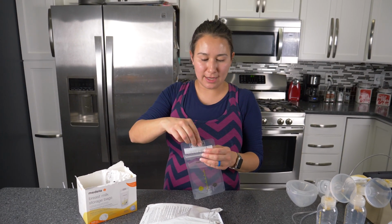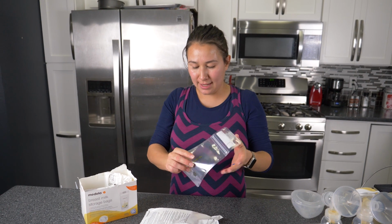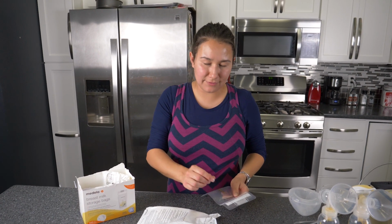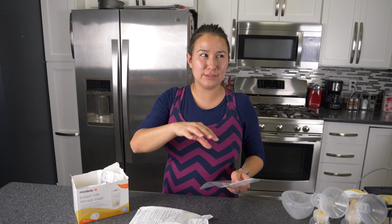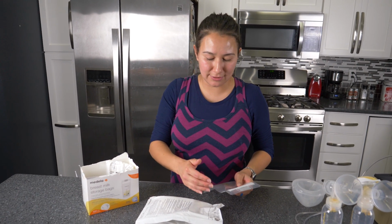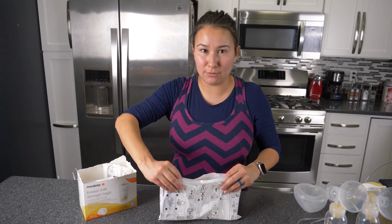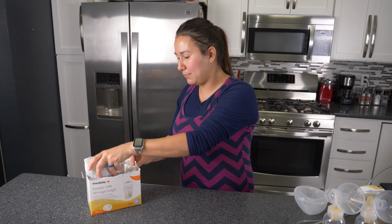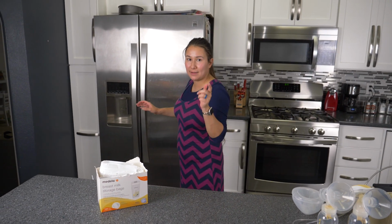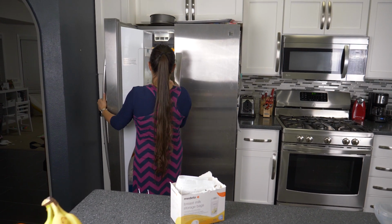I just rip off the top. When I'm done pumping at work, I just pour the milk right in and then seal it up. Even if you're not in a place where you share milk, whatever, it's always best to label it and put how much is in there. For me, that's really helpful for my family who feeds baby when I'm not at work. So those are what I use. I'm gonna show you my setup that we have in the fridge.